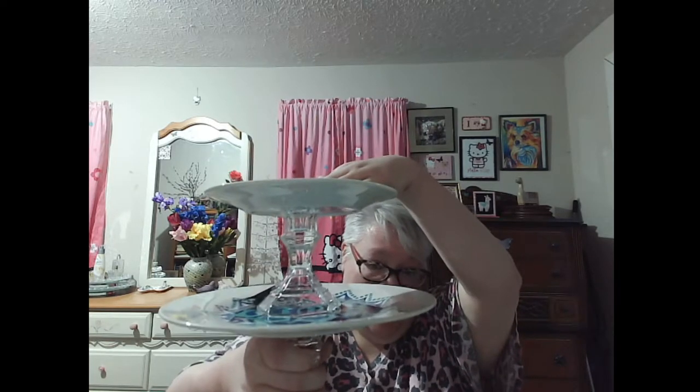And then, like that. And then, I had this matching bowl, which I don't like that. It's too, I don't like the look of that, so I won't be doing that. And I don't like the look of this, so I won't be doing this.